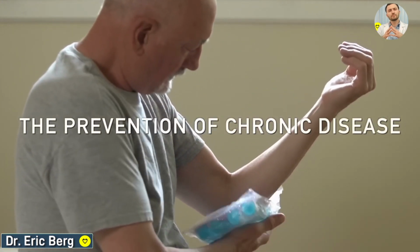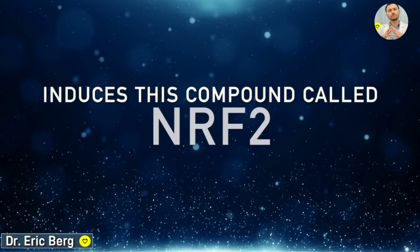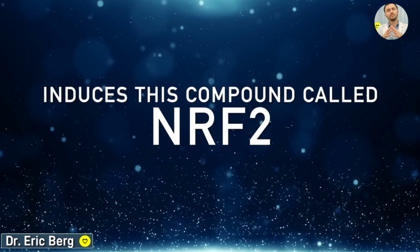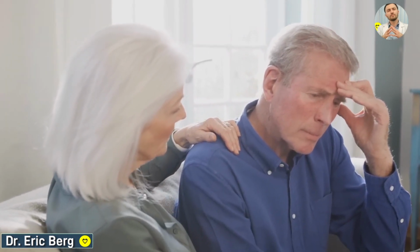Anything chronic involving inflammation can be helped. Sulforaphane induces this compound called Nrf2, which gives a potent anti-inflammatory effect. It's not that there's something in the sulforaphane that's giving you something similar to that gene. It's turning on something that's already in your body that's then going to get rid of inflammation. It's pretty wild. If there's anything chronic and degenerative, that's where you can apply this. So we're talking about arthritis, Alzheimer's, any chronic inflammatory disorder.